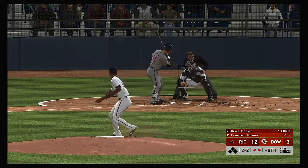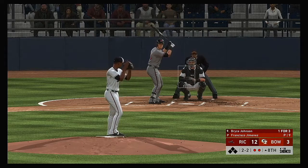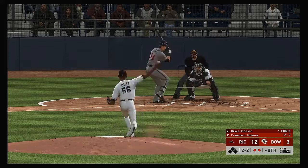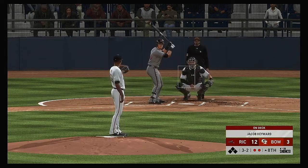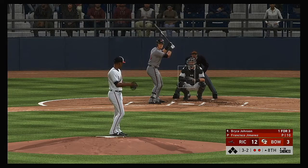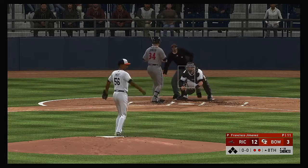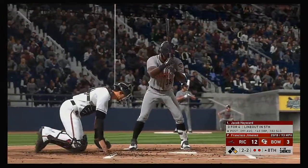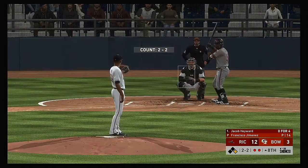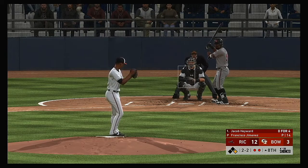Here's the 1-2 delivery. 2-2. Well, that backdoor breaking ball just missed right there. It's a very effective pitch. If you can hit the outside corner of that pitch, it's unhittable. And awfully close there on 3-2, but take your base, says Earl Hendricks. It's ball four. Right fielder stepping in, Jacob Hayward. He comes in 0-for-4 with an RBI in this one.